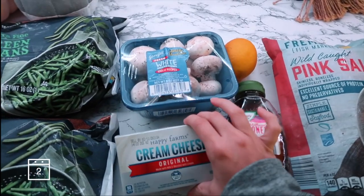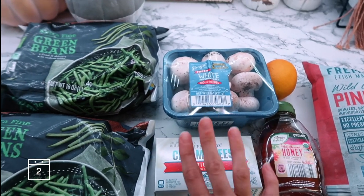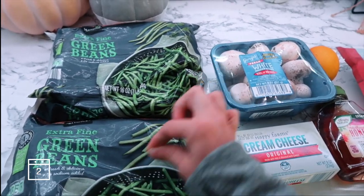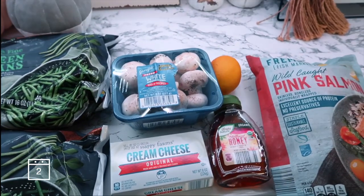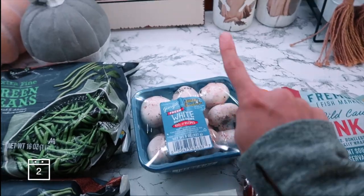And then I'm also gonna be doing some of my stuffed mushrooms. I do them different every time, so I'll show you what all I put in them tonight. And then I'm going to be doing some green beans. We love these ones that are the extra fine, really skinny ones. They're nice and tender and super delicious. So I'm gonna get everything rolling and then mix up my filling for inside of the mushrooms.